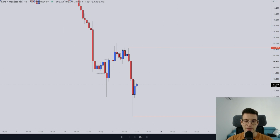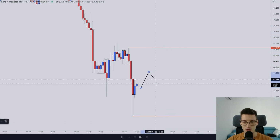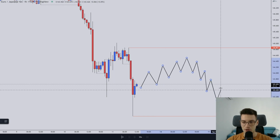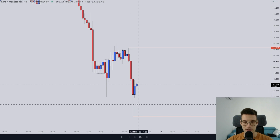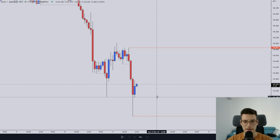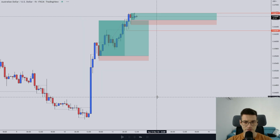And the highest probability path for the price action is to create a larger range, to be honest, because usually after a huge wick like this we get a range. Mondays and Tuesdays are range-bound days. When you combine the two, you get some ranging price action.